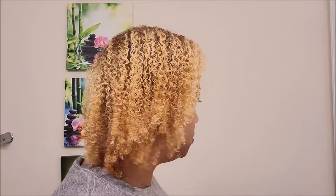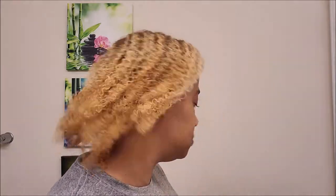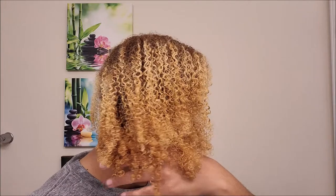Okay, actually a little secret. Yeah, that smells nice. I can't put my finger on what it smells like, but it does smell nice. Look at these curls, y'all. Popping. They look so good. I don't know if it was the deep conditioner or this leave-in, but my curls are definitely popping.